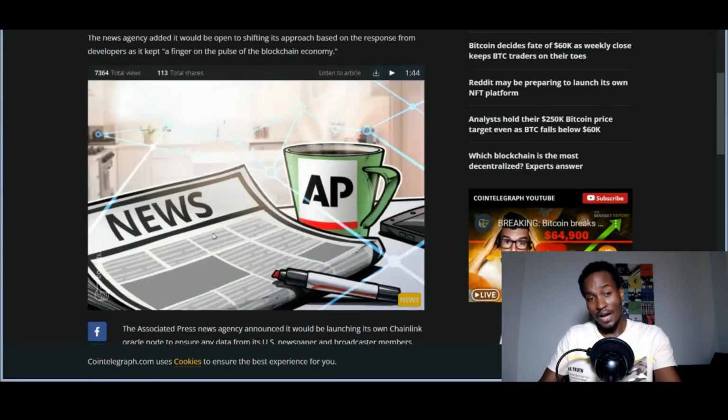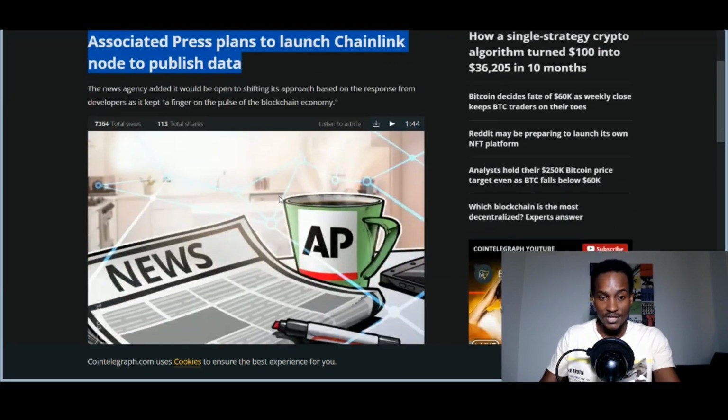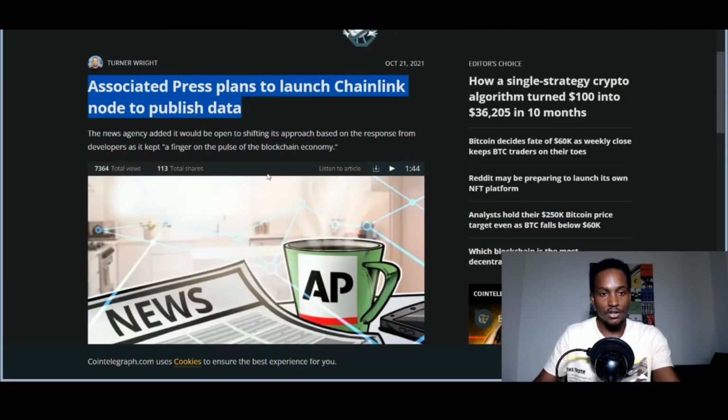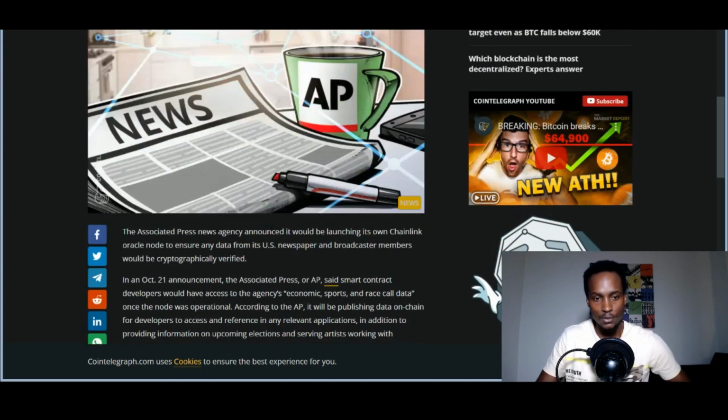So in other news, Associated Press plans to launch a Chainlink node to publish data. This is a short article. I'm going to read it in its entirety because of how important it is. You learn about Associated Press. I want to clear out a few things, and then Chainlink as well. The news agency added it would be open to shifting its approach based on the response from developers, as it kept a finger on the pulse of the blockchain economy. So listen to this. It's a well-written article.